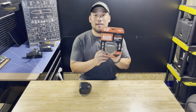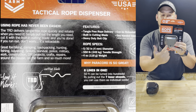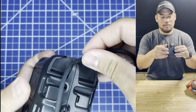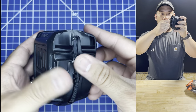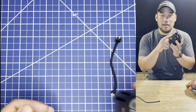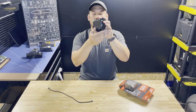So number four on the list is Atwood Rope Paracord Dispensers. Cool thing about these guys is it's already included inside is 50 feet of paracord. If it looks familiar to you guys, it looks just like a tape dispenser. So you can pull your paracord you need out and cut it like so. 50 feet twined in there. It's tangle resistant. There's also a ruler right here for you. This pocket clip is removable.